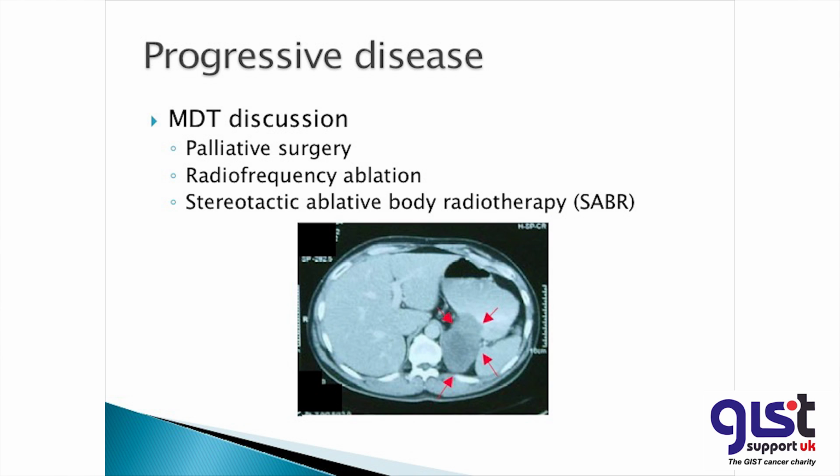So we have discussions at our MDT about whether we should be thinking about preoperative imatinib, whether we should be thinking about postoperative imatinib. There are times, unfortunately, where we give imatinib and it stops working, and so we then have to think about what we do next. And typically, for many patients, we are then offering second-line drug therapy, the drug called sunitinib.